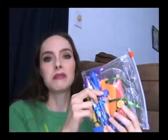But so I separated them out, and I'm probably going to get rid of all these because these are like kazoos and party horns and that sort of thing, and that kind of freaks me out about the germs, so I'll probably get rid of those. But the reason why I bought that second bag was because there were more vintage cake toppers in there.